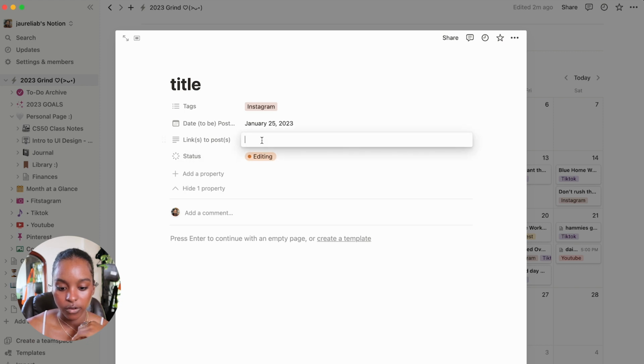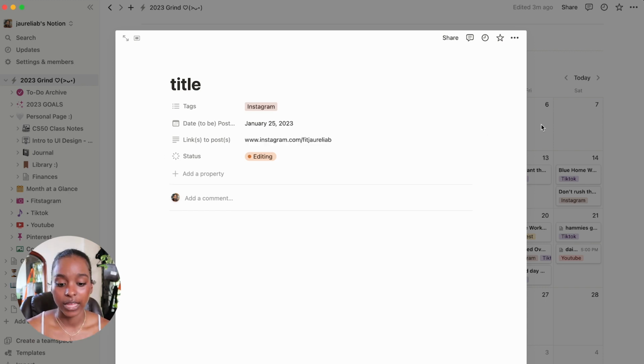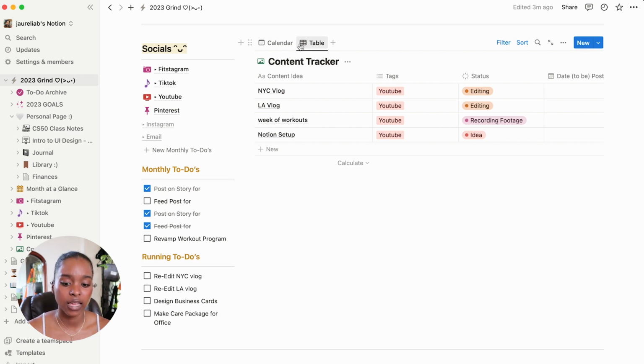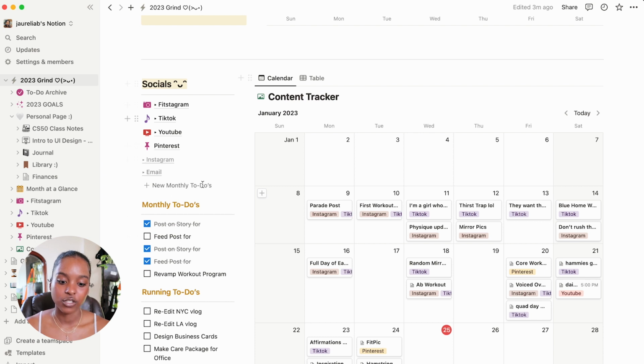And then I have one more, a link to the post, so that if I ever need to go back to it, I have the link. So that is basically how I track my posts. I have the table view of it. I like the table view because of the list form when it comes to seeing what I have to do next, what's still being worked on, rather than the calendar, which shows everything but doesn't really show the status. So I like the table more for planning, and the calendar just to make sure that I'm keeping up.